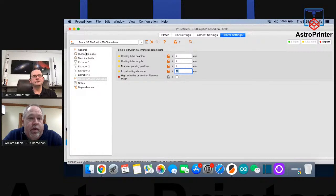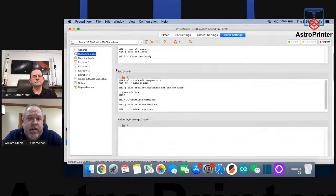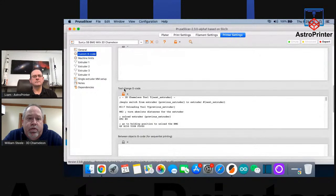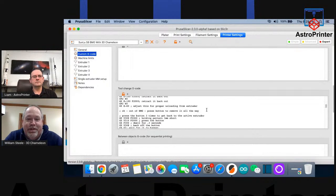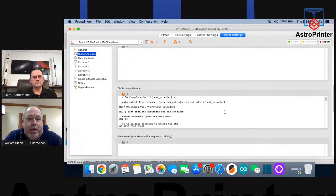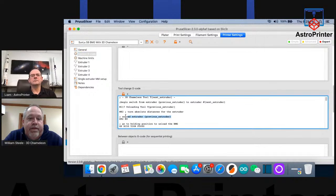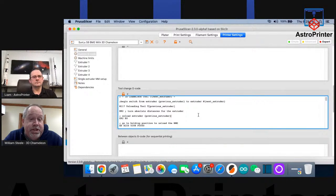Exactly. Then all we do is go down to the tool change G-code, and in the tool change G-code, we do quite a bit. I'm going to scroll real quickly. You can see there's a lot of things going on in here, but it breaks down into some very simple things. The first thing we need to do is, whatever filament is loaded, we need to unload it. And you were talking about the tip shaping, okay?